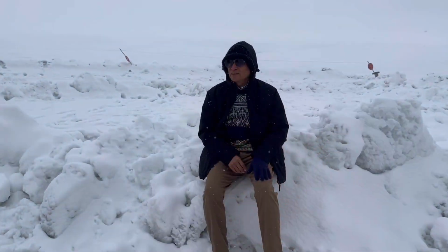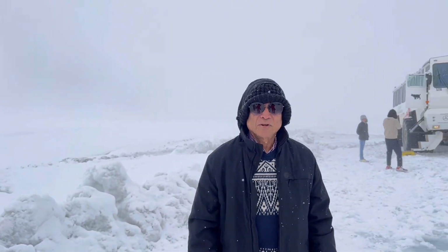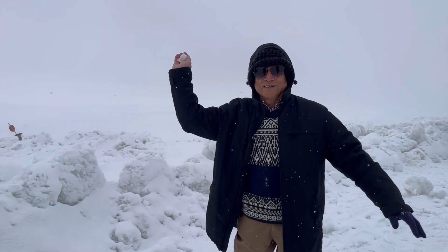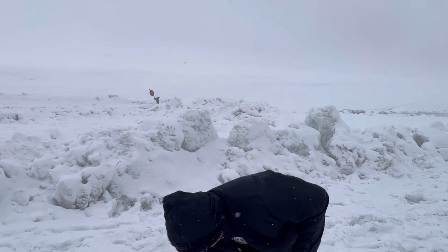These vehicles are driven very carefully at a very slow speed along the treacherous slopes, and they bring you right up to the glacier. It's a thrilling experience to be on the glacier, and you can move around, have your pictures taken along with the Canadian flag, and play with the snow.